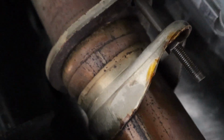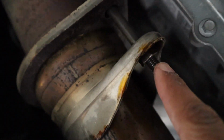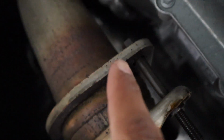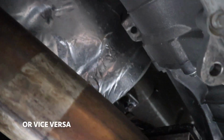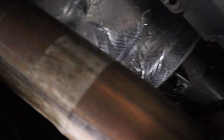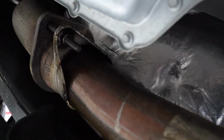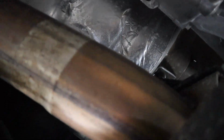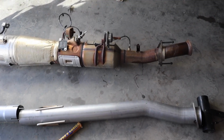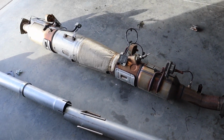Alright, so moving up to the front, go ahead and loosen those up. That's going to be a 13. This is going to be a 15 millimeter. Use a wrench on that side, socket on that side. And there's 2 bolts right on here, alright? I'm going to remove them. Let's see if I can poke my hand through there. Here's 1, here's 2. It's pretty close. Go ahead and remove all of those. Alright, so finally got this probably 140 pound pipe off.